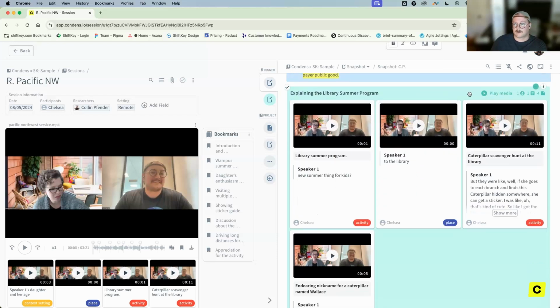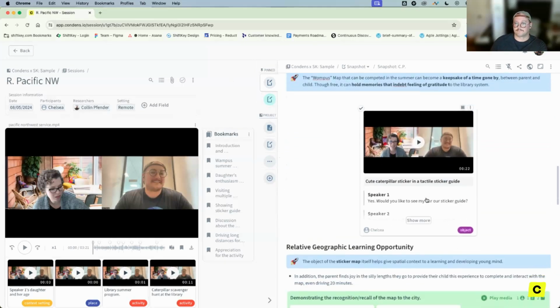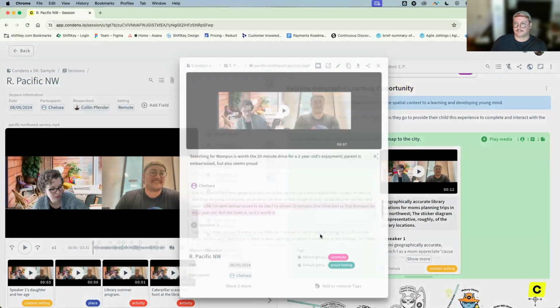And then we have our evidence that backs up our claim below. So you can see it directly correlated. One of the individuals at our company once called it showing the receipts. And I thought that was just one of the most charming ways of talking about pairing evidence to your claim. I think it's fun that we can go down here. Let's talk about the relative geographic learning opportunity, and then we can go in to the actual clip, and we can play it.